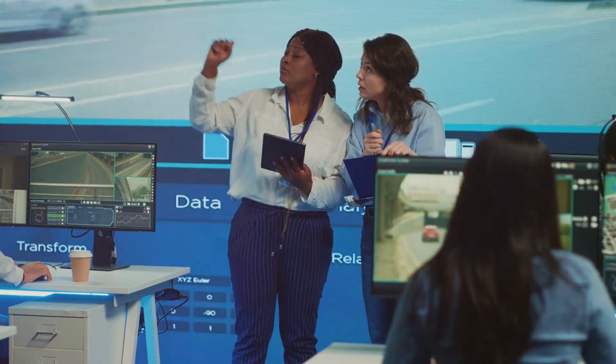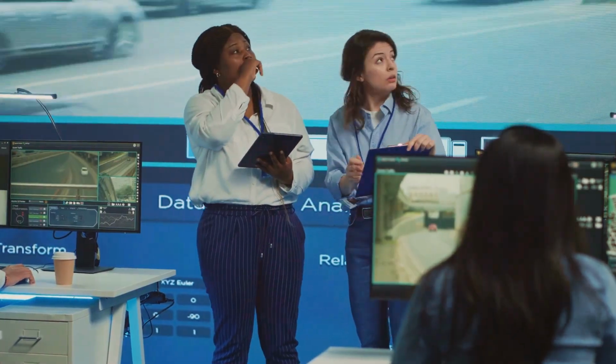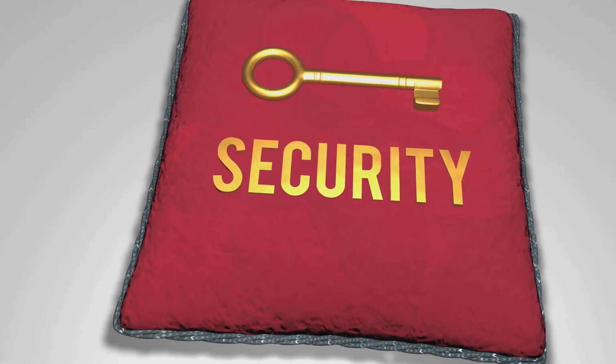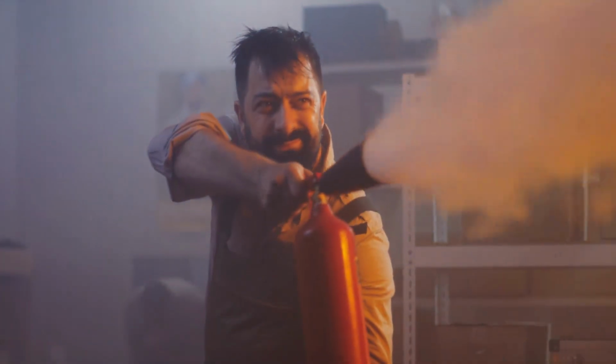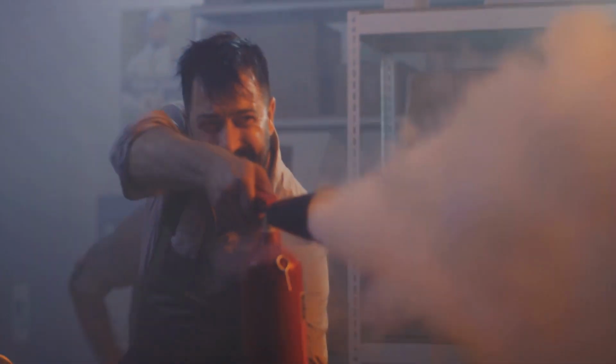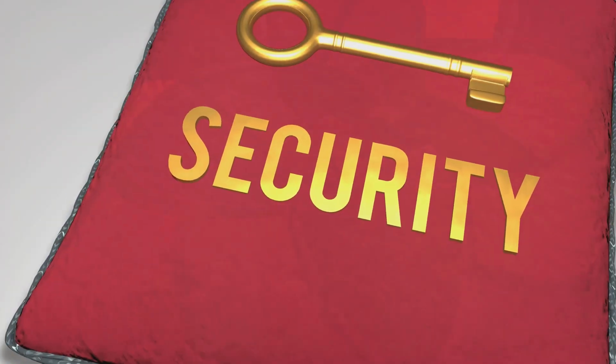An incident response plan is like a fire drill for your data. It's a step-by-step guide on what to do if your data is ever compromised. Think of it like this. If a fire broke out in your home, you'd want to know exactly what to do to stay safe, right? Well, an incident response plan is like that, but for your data. It outlines the steps you need to take to contain the damage, recover your data, and prevent it from happening again.